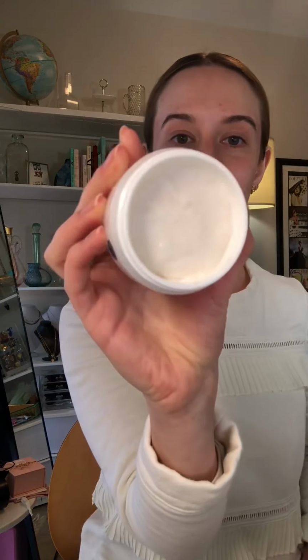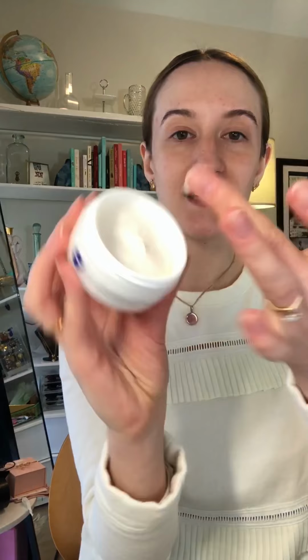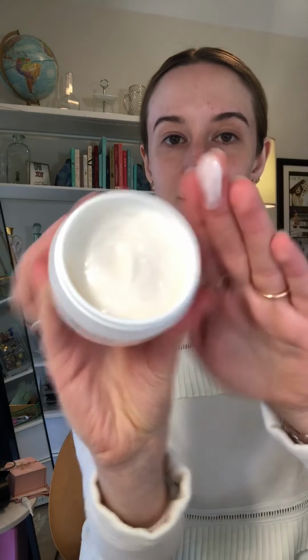So let's get started. First product I'm using is the Nivea 2-in-1 Moisturizing Primer. So back in the day, primers used to be only pore filling, mattifying, etc., but this one is the first really lovely gel cream moisturizer. It looks like this. It has just a really lovely gel-like texture right here.